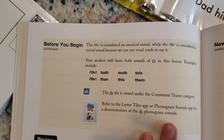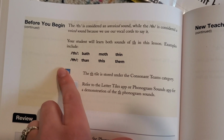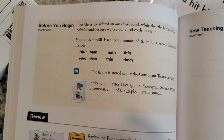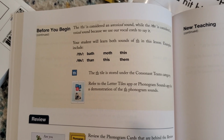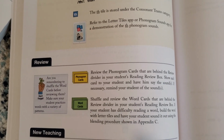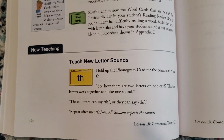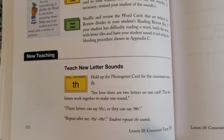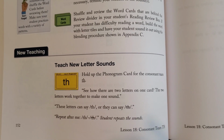On the next page here, it is going to explain what's considered unvoiced and voiced, and it gives you examples, and it's going to tell you what you need. So all of this part in the before you begin really breaks down what I needed as the instructor. We then have this review section. It's going to remind you to review, and then it goes into the teaching, and it's scripted. This is going to help me to make sure that I am teaching my child in a way that is correct. I do not want to cause any sort of confusion.